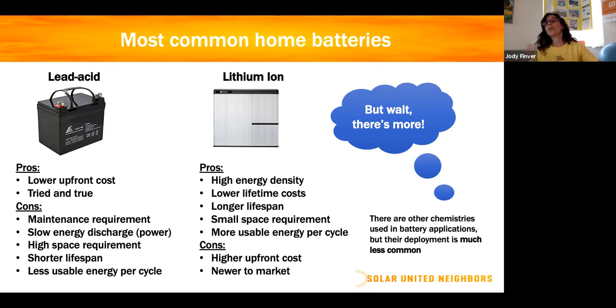But then there are even newer applications coming out, and people are starting to investigate salt batteries and different, even some marine cell batteries. So you can talk to an installer and decide whatever works best for your budget and the space that you have available in your home.